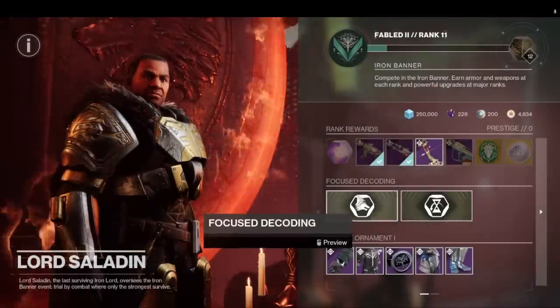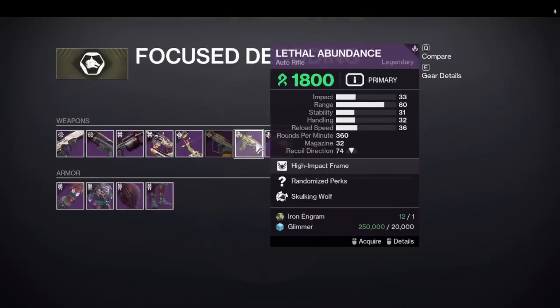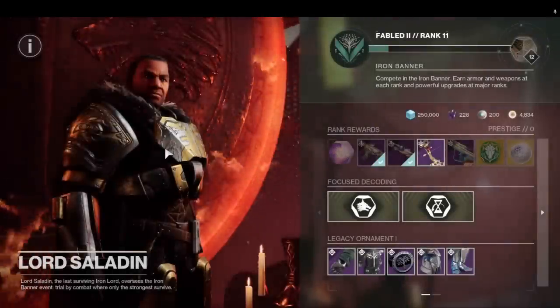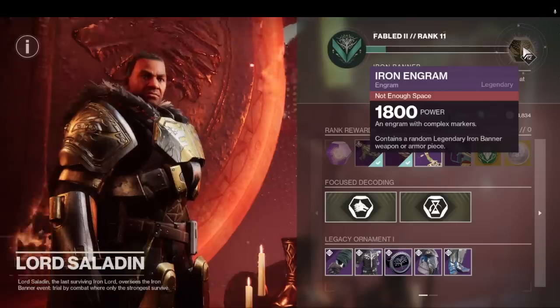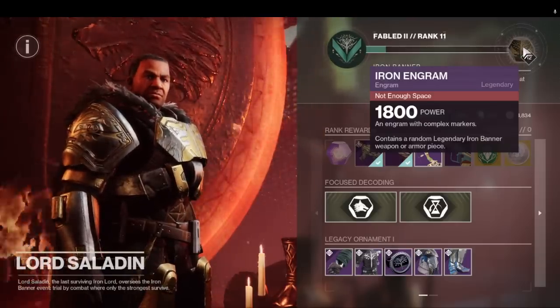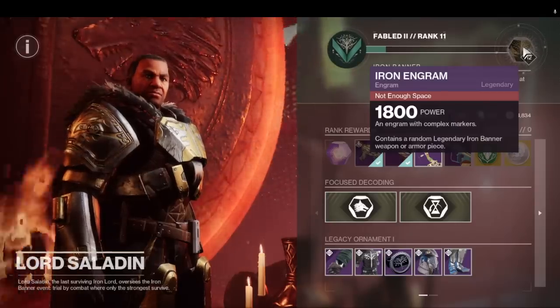And then, of course, over on the new weapons page, you can focus the Lethal Abundance. But remember that if you're trying to get more Iron Ingrams, this also, I believe, this Pressurized Precision can have infinite ammo or some crazy thing like that. To focus more of these, you need more Iron Ingrams. You want to max rank as quickly as you can through Lord Saladin so that you're getting more Iron Ingrams as fast as possible. Remember that Iron Banner Ornaments also count as Iron Banner gear. Iron Banner weapons also count as Iron Banner gear, so you can max out your rank for Iron Banner as quickly as possible.